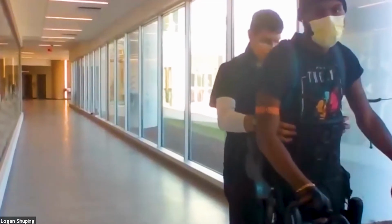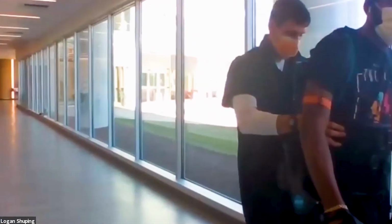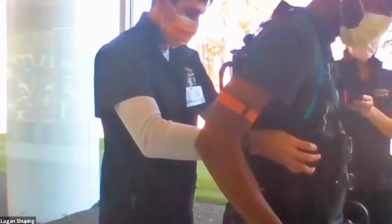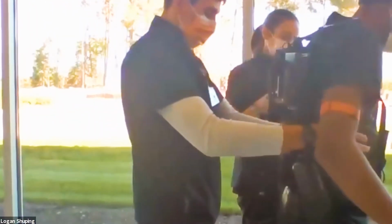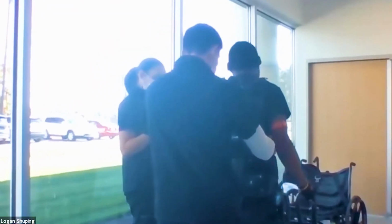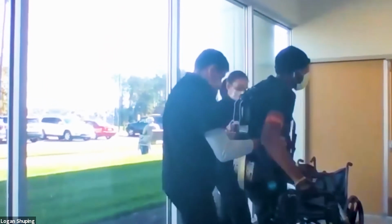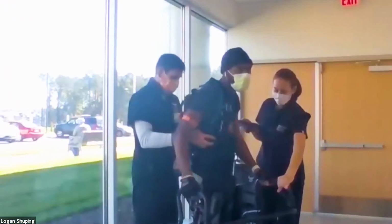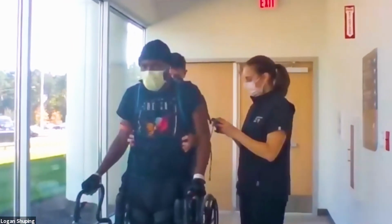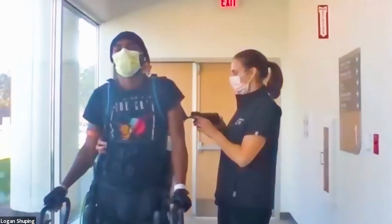They're continuing to monitor how much assistance he's needing as he's going. So we're gonna do one more turn to your right. Ready? Going to be right. We're going to do another U-turn here. Stand. So they're going to get into standstill mode here.